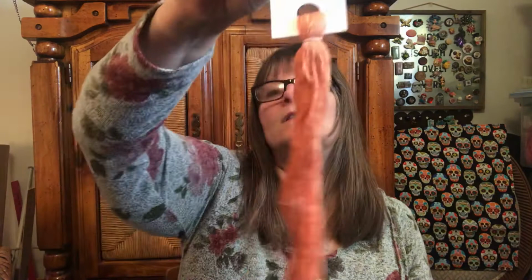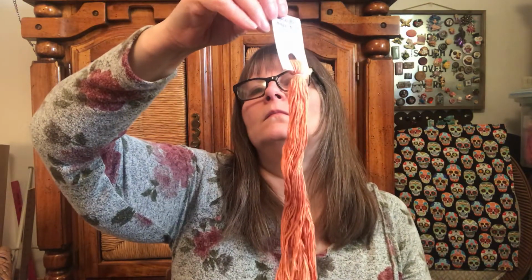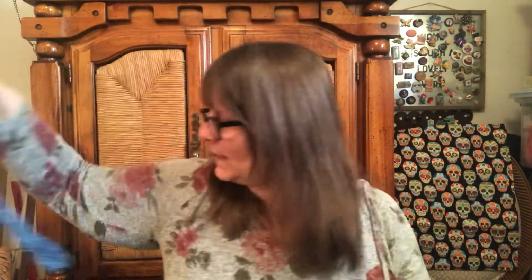October orange. And over the river. So that's so exciting. I'm very happy with that. And then I picked up a couple other things.